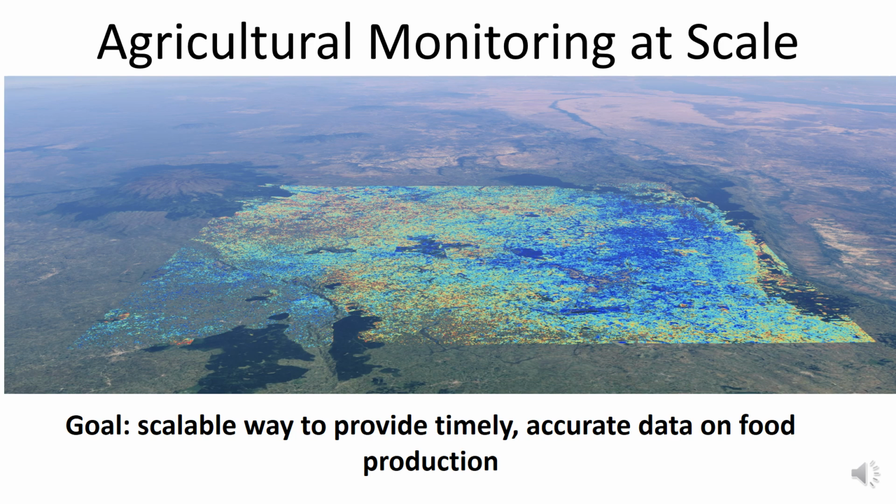The goal of many of the projects that we've been working on at Stanford is to figure out better, more scalable ways to provide timely, accurate data on food production, which can then be used as an input to better address food insecurity issues. If we can predict ahead of time that there's not going to be enough food production in a particular region of the world, perhaps because of droughts or locusts or natural disasters, then we can provide that information to organizations like the World Food Program, and they can use it to provide help at the right time.